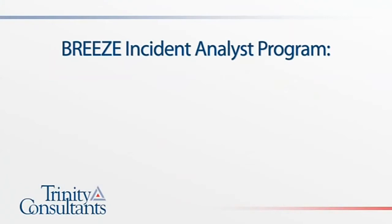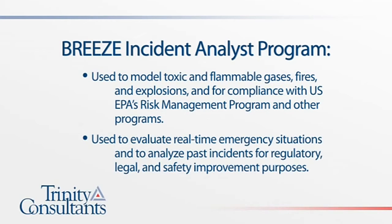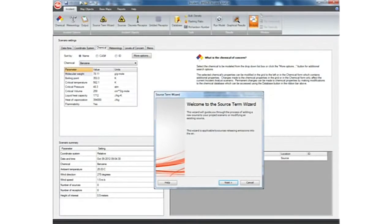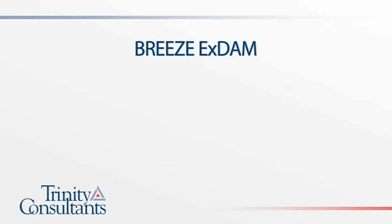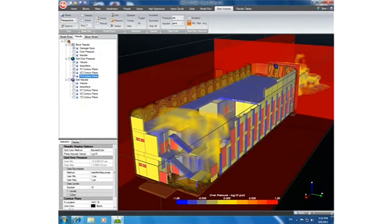In addition to models used for air permitting and environmental impact assessments, Breeze software is frequently used for emergency response and risk management planning for situations involving toxic and flammable gases, fires, and explosions. The Breeze Incident Analyst program can be used to model all three scenarios and for compliance with US EPA's risk management program and other regulatory safety programs. It can also be used to evaluate real-time emergency situations and to analyze past incidents for regulatory, legal, and safety improvement purposes. The Breeze XDAM program provides a more advanced explosion modeling capability and is able to calculate detailed damage profiles to buildings and people.